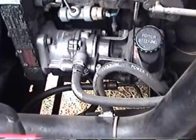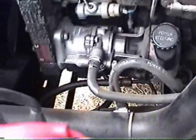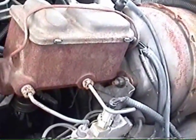I actually rebuilt the vacuum pump, and the brake booster was replaced. Actually, the whole brake booster and master cylinder was replaced. So the battery, still original battery. I actually did have it tested. It checked out okay. Alternator charging system checked out okay.